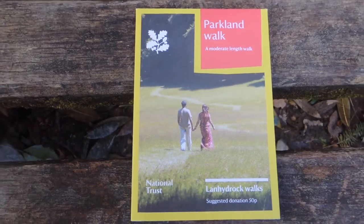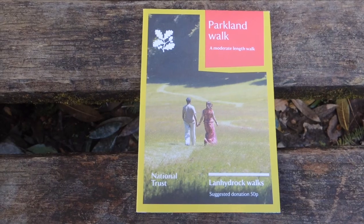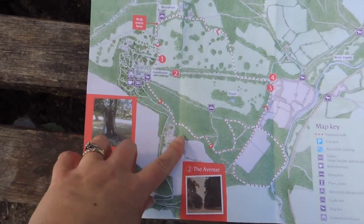So our walk today is a National Trust guide. We picked this up at the reception for 50p. There are no actual instructions with this map, it's just a dotted line to follow your way around.